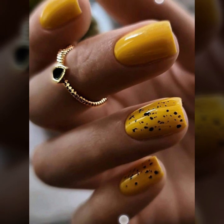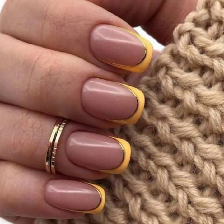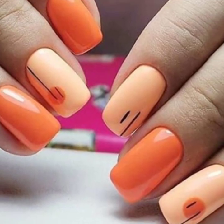Today you will see in this video very attractive and very stylish modern girls' nail polish designs.